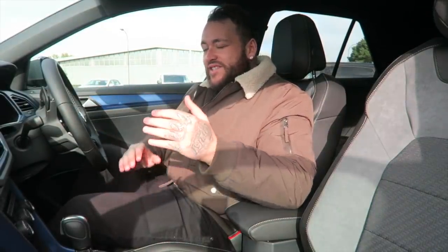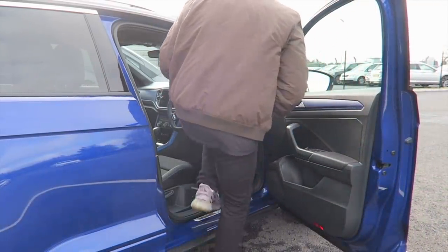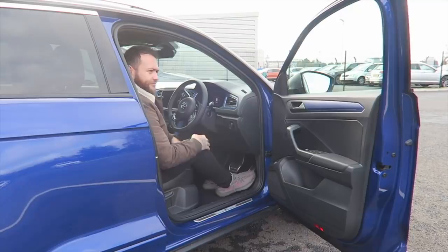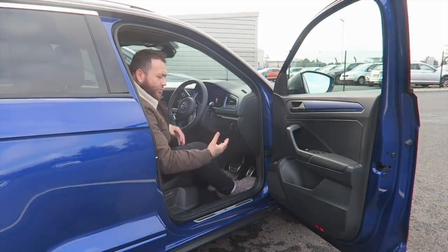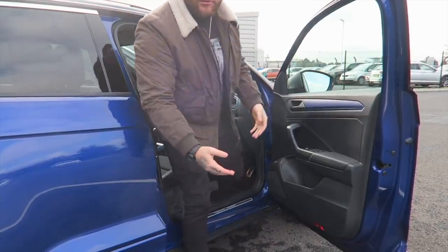Jumping in the T-Roc, it's a Golf, but bigger, and I know that does actually make sense. It is a bigger version of itself, which is the Golf. It means that it's incredibly easy to get in and out of. Look at this, right? So easy to get in and out of because now you're 30, your back hurts. Fantastic. Your driving position is a lot higher, makes you feel a little bit safer in my opinion.